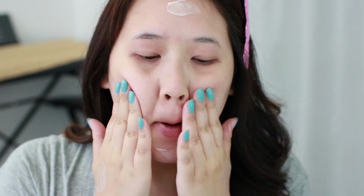But if I'm really dry that day, instead I'll just put some sunscreen on, and then I'll go with the First Aid Beauty Coconut Skin Smoothie Priming Moisturizer. I have this one too. This is safe for sensitive skin, which I've really been enjoying. Today I'm just gonna go with the moisturizing one because I feel a little bit dry today. So I'm just gonna dab it all over my face and massage it in.